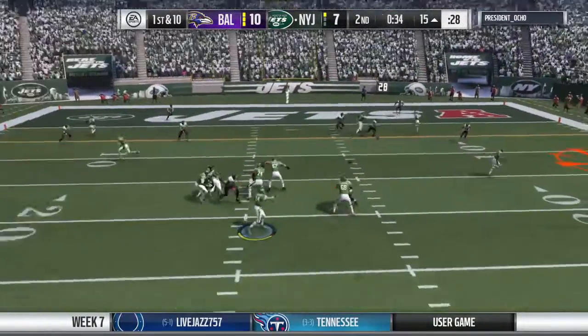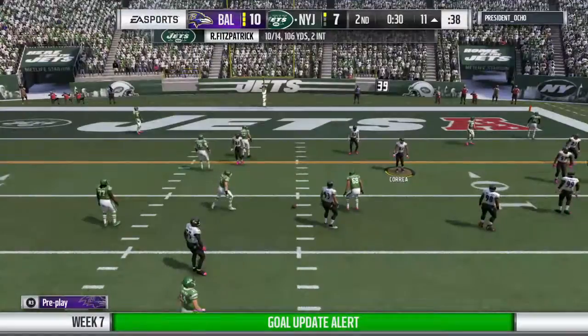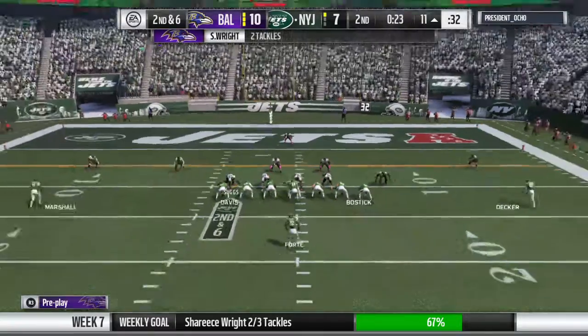From the red zone now, Fitzpatrick drops it underneath to Forte. And he's brought down just outside of the 10 at the 11. It's a 4-yard pickup, and it'll bring up a second down. They're going to hurry back to the line now.